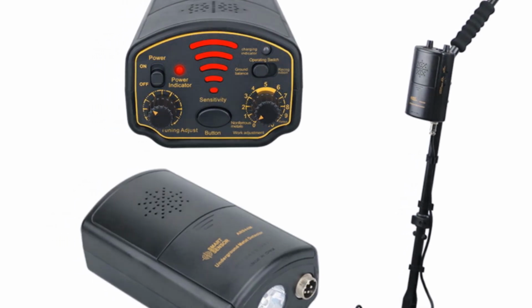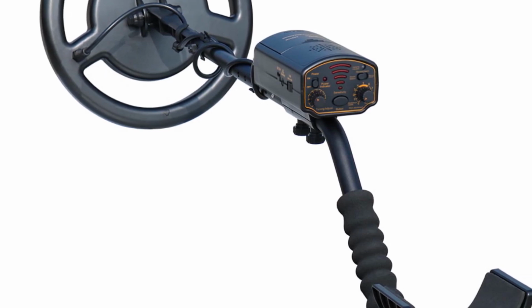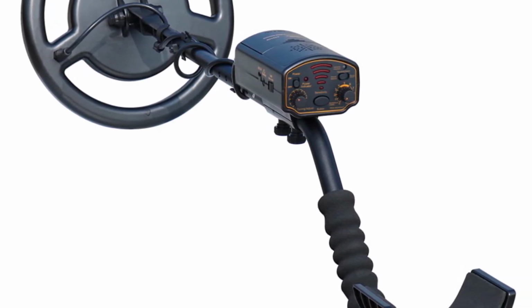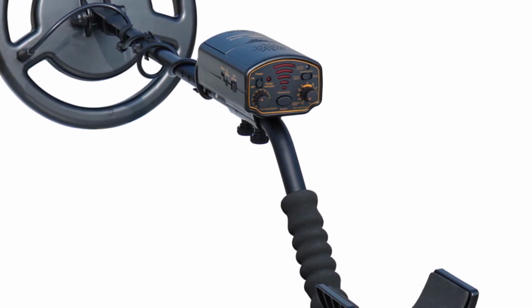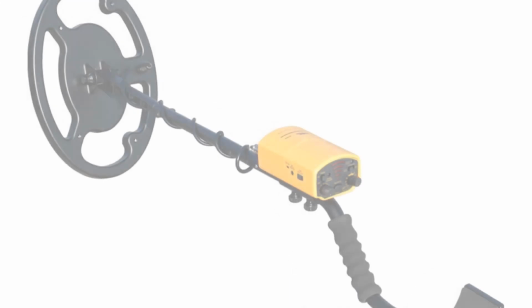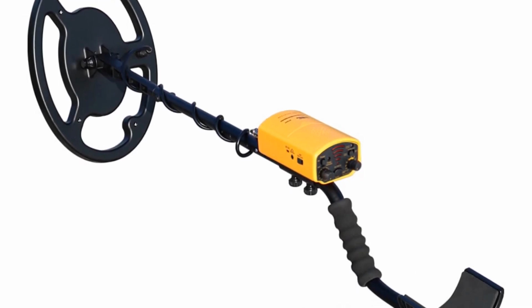The sensitivity adjustment and earphone jack provide customizable settings to enhance your detecting experience. You can fine-tune the sensitivity level to target specific metals and reduce false signals. Additionally, you have the option to connect your earphones for discrete and immersive detection.